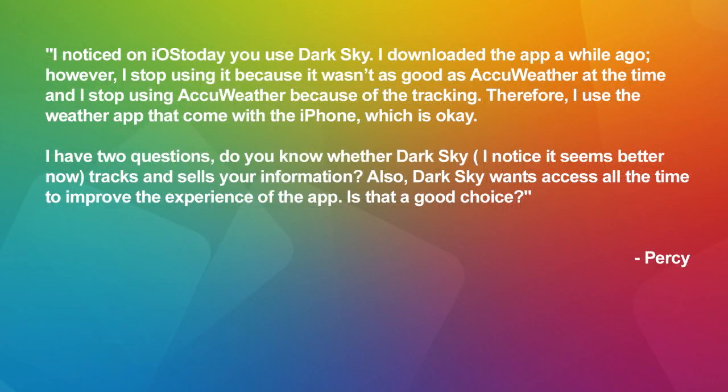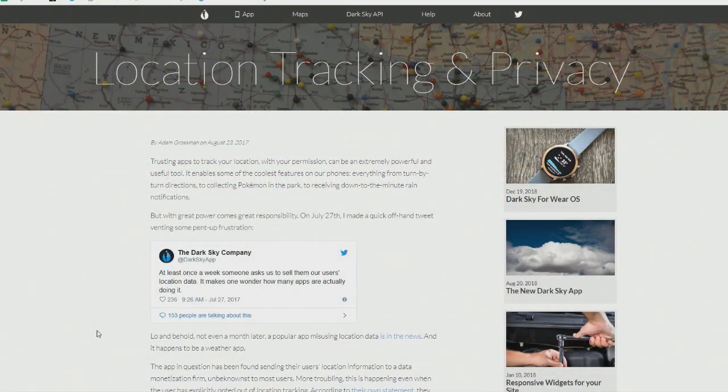Thank you. Percy writes, I notice on iOS today that you use Dark Sky. I downloaded the app a while ago. However, I stopped using it because it wasn't as good as AccuWeather at the time. And then I stopped using AccuWeather because of the tracking. Therefore, I use the weather app that comes with the iPhone, which is okay. I have two questions. Do you know whether Dark Sky, I notice it seems better now, tracks and sells your information? Also, Dark Sky wants access all the time to improve the experience of the app. Is that a good choice? Percy, yeah, so this was a big story that AccuWeather and others were tracking location.